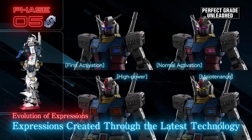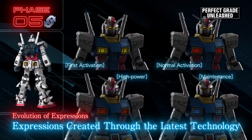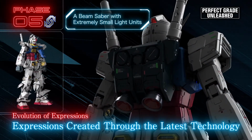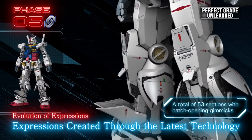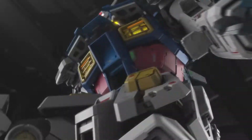Expressions enabled through the latest technology. The new full-color LED unit enables 4 types of light-up effects. The beam saber has light-up functions. Hatch opening gimmicks have been incorporated throughout the body. Even more realistic effects can be achieved.